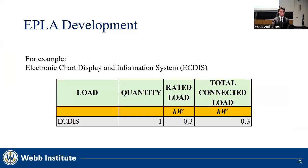So let's break this down a little bit further. We'll take an example load, such as the electronic chart display and information system, or ECDIS. There's one of these loads, and its rated load is 0.3 kilowatts, and therefore its total connected load is simply the quantity multiplied by the rated load, which is the same 0.3 kilowatts.